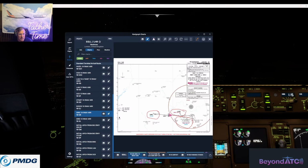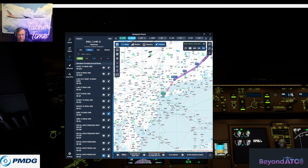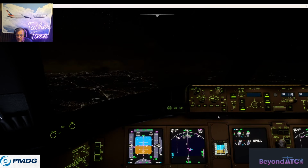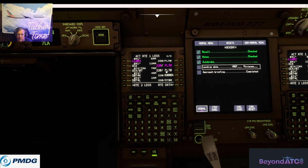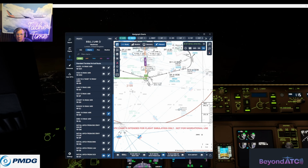I'm going to come back over to the approaches. I'm going to look at the ILS 27 left, Ockham Transition. Missed approach from Ockham. There it is. Ockham 7 DME, so we'll do a kind of a nav 12, 10 ILS. Ockham 7, 12, 10. Going around, it's 74, 77, 63. 74.